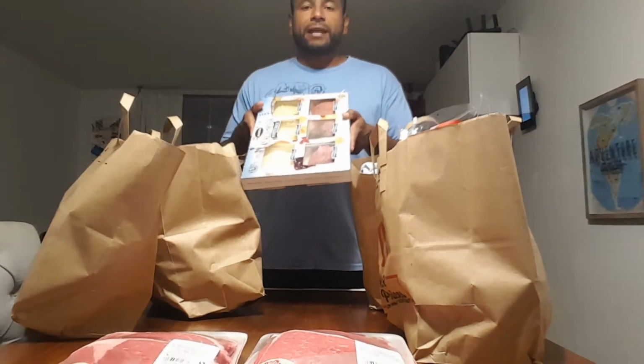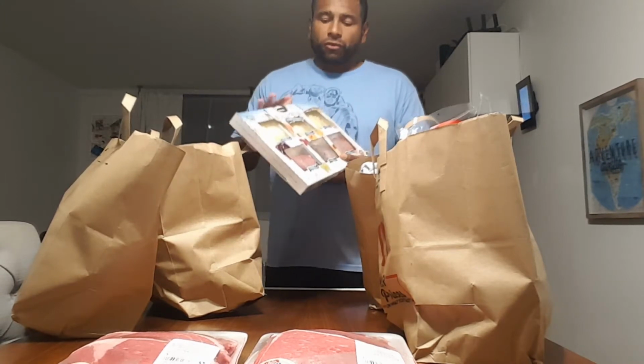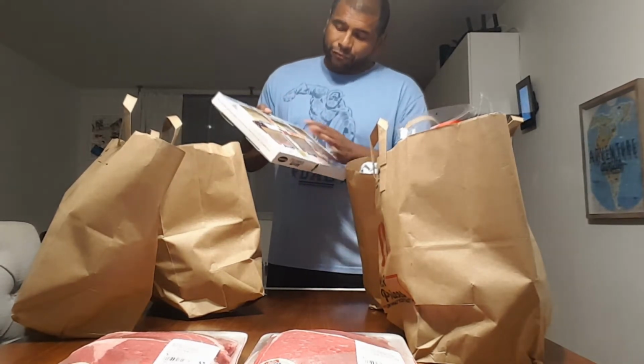This right here is a cheese platter. Again, something to snack on just in case guests decide to show up early and I don't have anything prepared. So this is just some salami, some cheese.